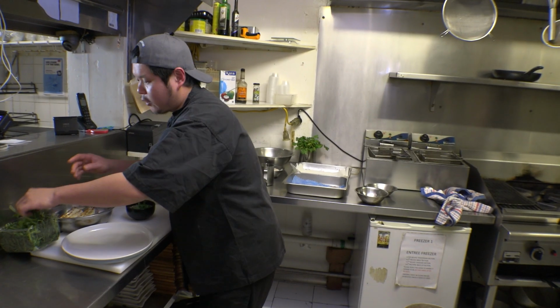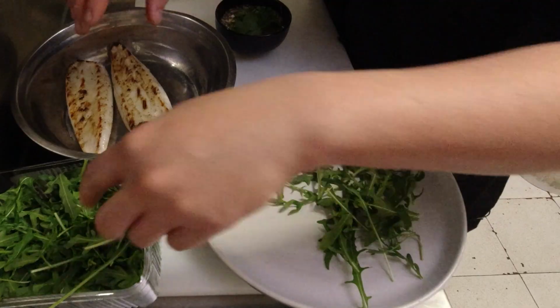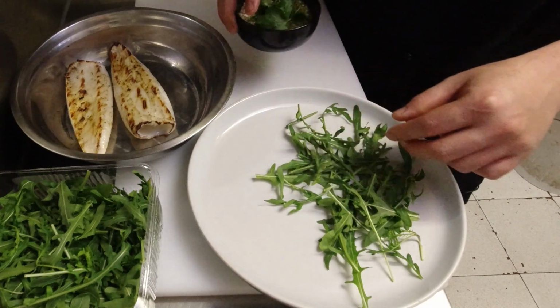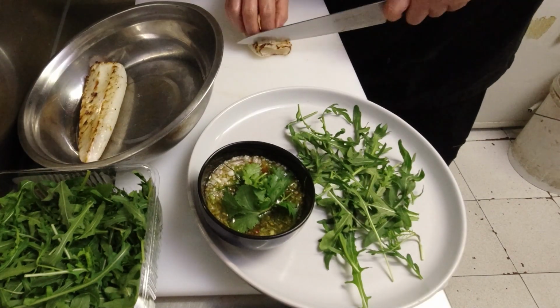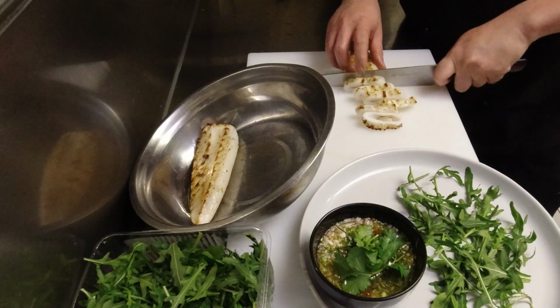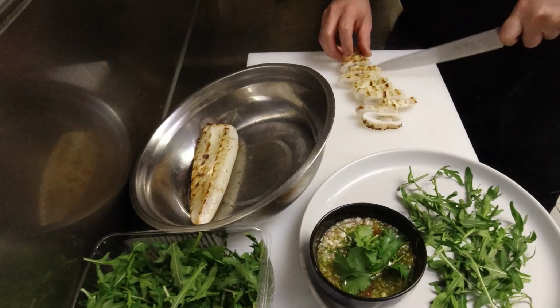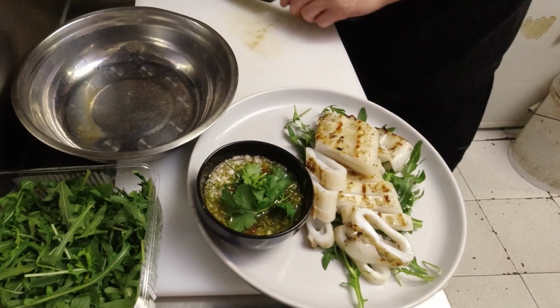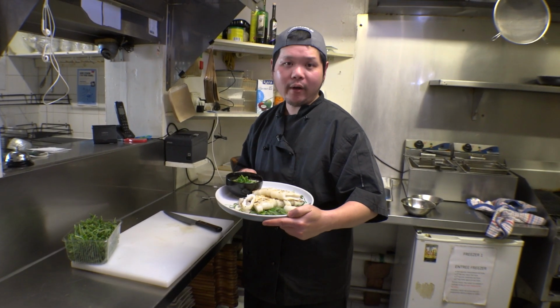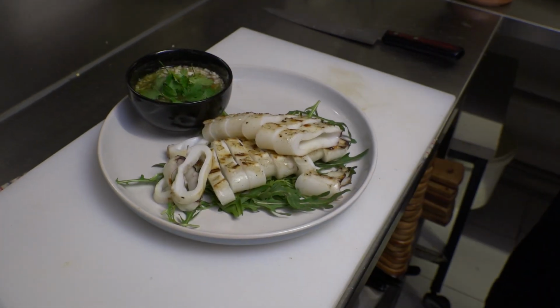Now, to finish off, I'm just gonna put some rocket underneath, and then put the dressing on it. I'm just gonna chop the calamari really quickly. You know what? This is most like an everyday dish in Thailand. It's beautiful. Quick, simple, delicious, and easy. Beautiful. Thai style calamari, simple and easy. Now move to the next dish.